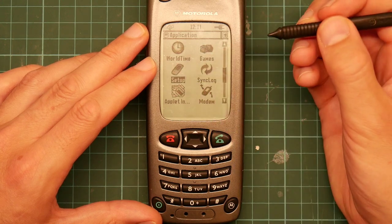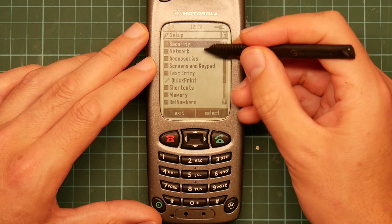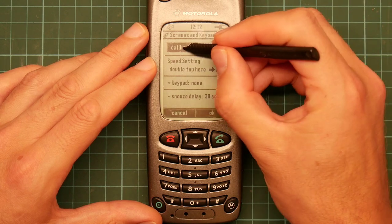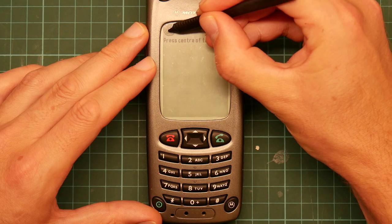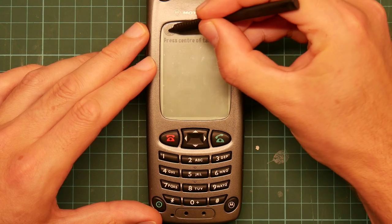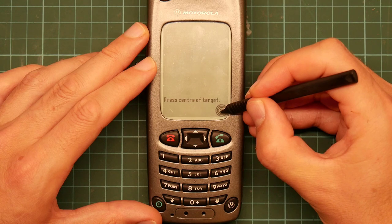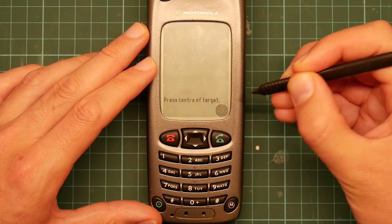Let's try setup. Wonder if the pointer needs recalibrating. Screens and keypad. Calibrate. Okay. Because resistive screens need calibrating. The weird thing is, you can hear it beep when I press, but it doesn't respond until I press quite hard.